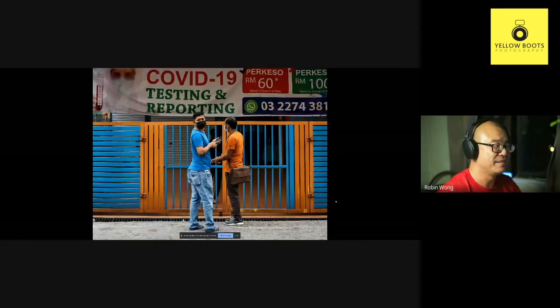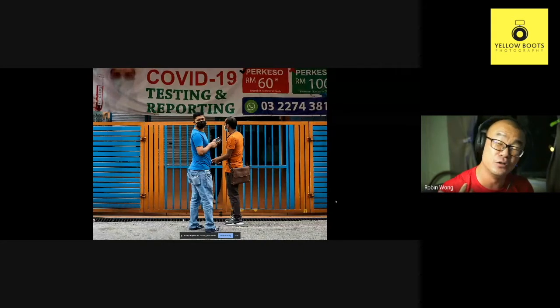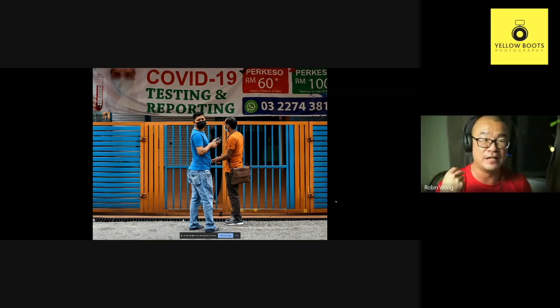Again, this one is a more recent photo. Of course, recently I don't do a lot of street photography. A lot of the photos that I show you are from before the pandemic and before the MCO. Only now is it safer to go out, so I started to take more and more photos again. But so far I haven't gone out with friends yet. I only go out by myself.